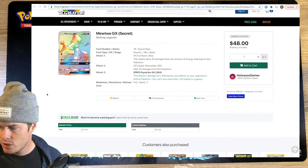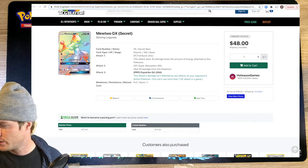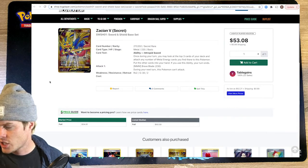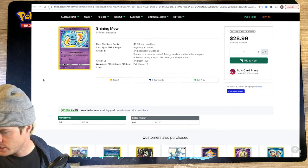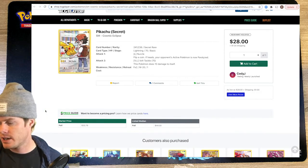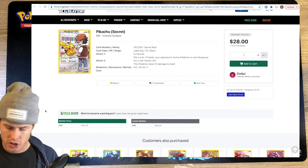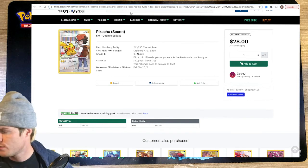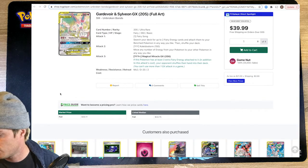Amazing. Here's the Mewtwo GX, which is, yes, from Shining Legends, and it's showing me $71 on that one. Here we have Zacian V. It's around 55 bucks. Shining Mew, also from Shining Legends, $50 for that card. Pikachu Secret Rare from the Cosmic Eclipse. I'm sentimental toward this card. I just think the art takes you all the way back to where it all started. That's $34. Then the Magikarp Whale Lord, 32 bucks there, and the Sylveon Gardevoir, $30.